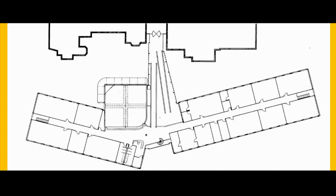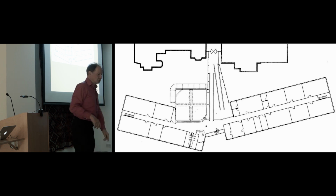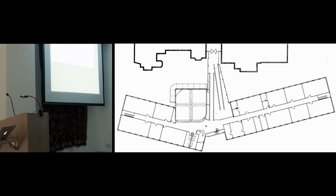This is the upper floor plan. I really need a cane to point at this. It's a fractured extruded section with a tapering, false perspective glazed link with a ramp going down two thirds and up one third, and the hall, which was subdividable into four, and we'll look at all of those.